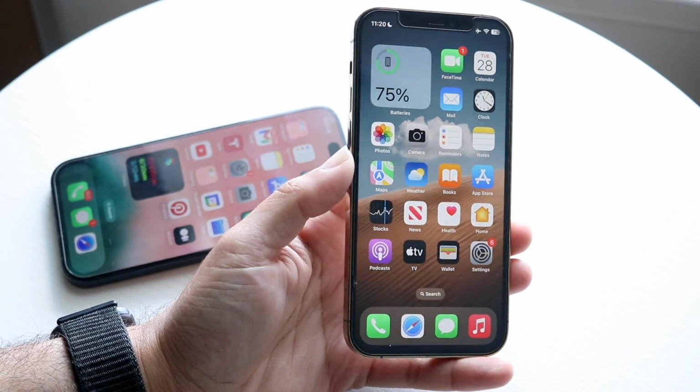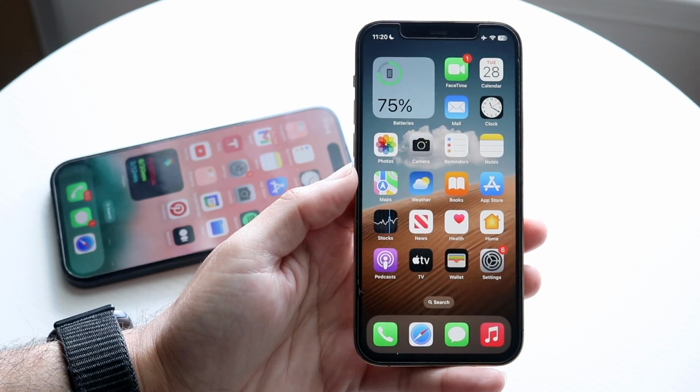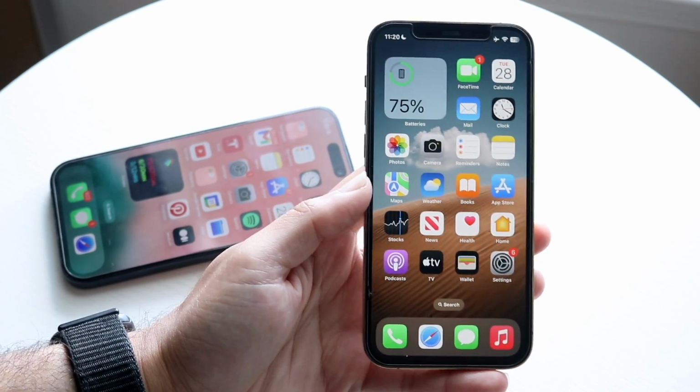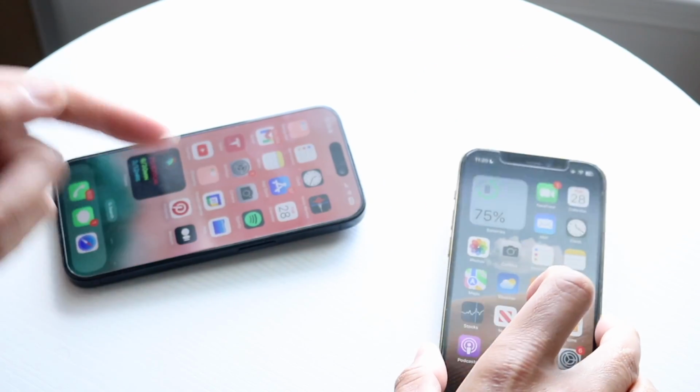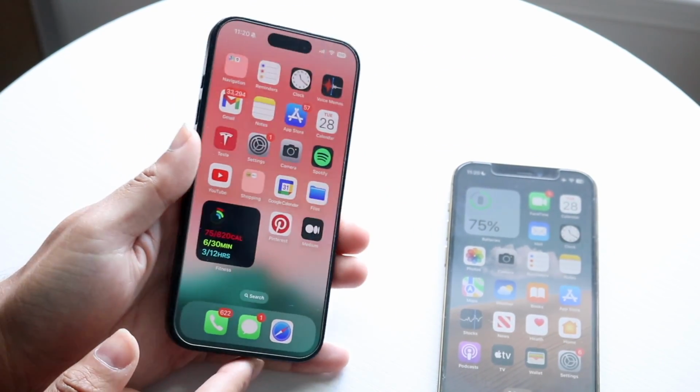So this iPhone definitely hasn't aged amazingly well, but it's still okay and it's still good enough for the most part. But do keep in mind that an iPhone like the iPhone 15 Pro is going to be looking much better than something like the iPhone 12 Pro. The 15 Pro is giving you a much better looking and feeling body in almost every single way.